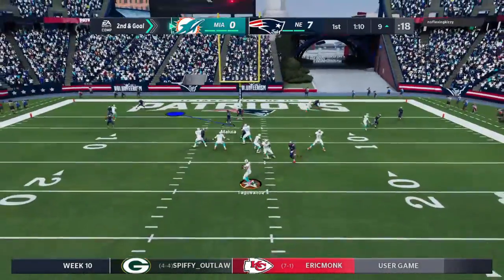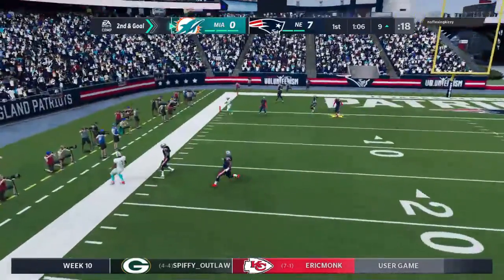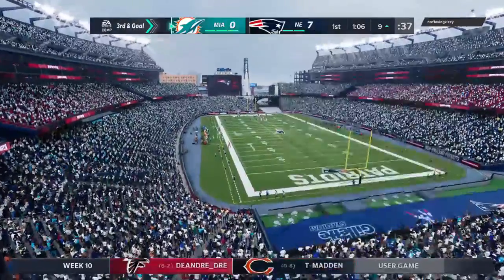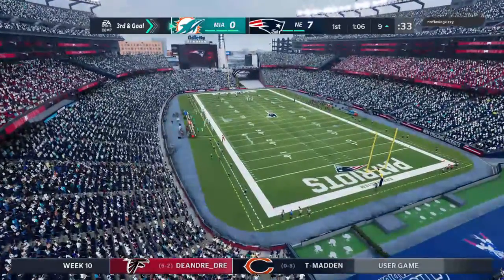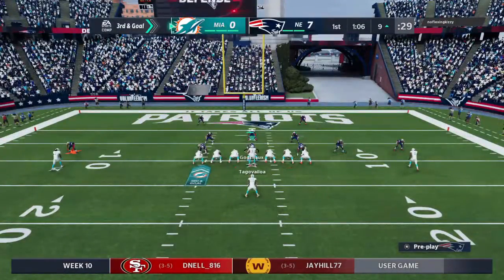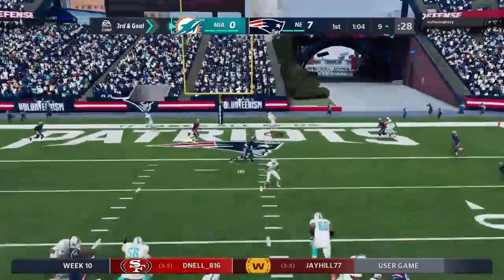Off of play action, Tagovailoa dancing to his left toward the end zone, but that's going to wind up incomplete. Oh, I like that right there. Not only was it the right play, throwing it away like that, frankly, I think it was the only play. Yeah, got outside of the pocket, realized he had nothing, just chucked it free. Yeah, live to fight another down, right?